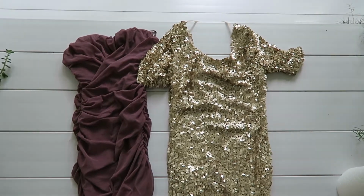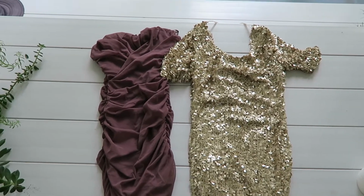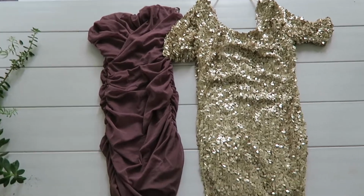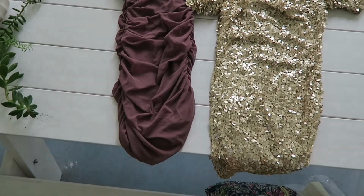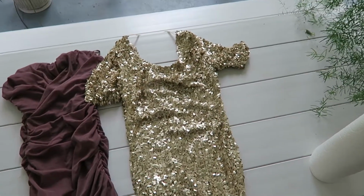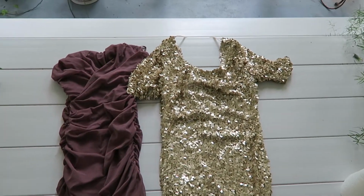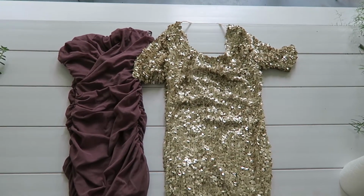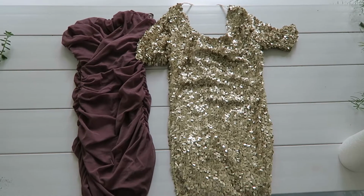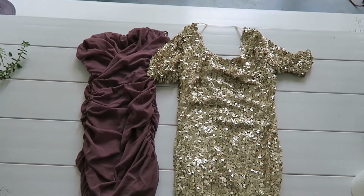So the dress to the left is a lavender color, and it's nice and soft. It's also very conforming. It's a strapless dress. I really like the light material, and it's also got a layer within it, so it's not see-through or anything. And then the sparkly dress, I thought I would wear it, I got it around the holiday times a while back, and then I was never really wearing it anywhere, so I'd love to find someone who wants to wear it.